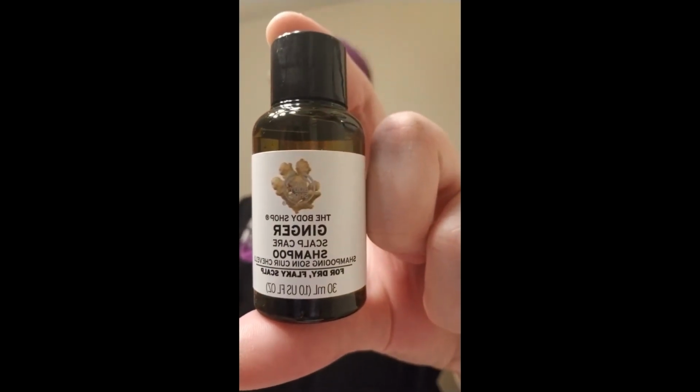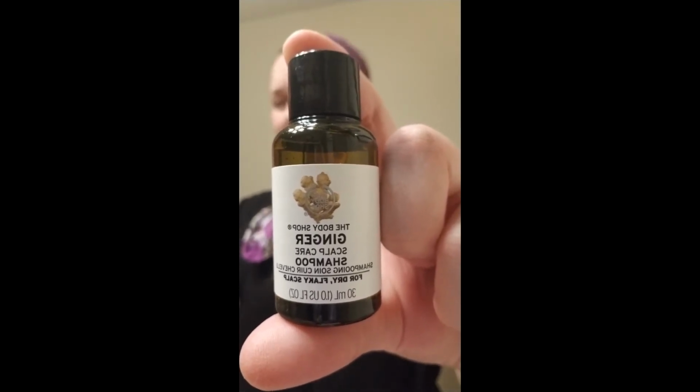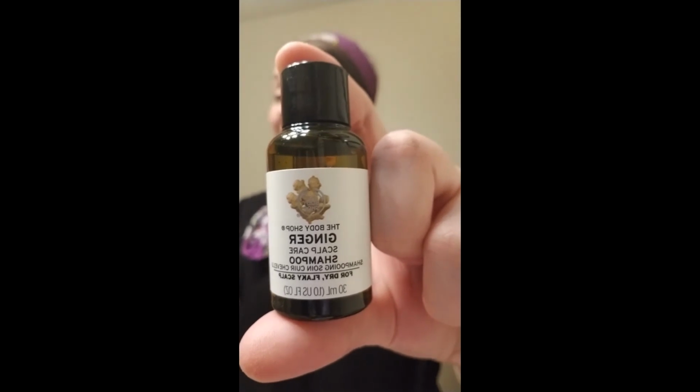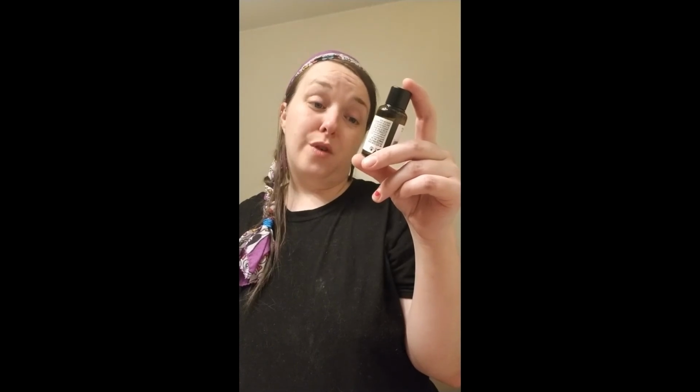And last, but not least, out of this month's Birchbox, The Body Shop Ginger Scalp Shampoo, full size, is $11. This anti-dandruff shampoo gently washes away loose flakes and helps soothe your scalp while exuding a pleasantly gingery smell. Massage into the hair until lathered. Rinse and repeat. The Body Shop Ginger Scalp Care Shampoo for dry, flaky scalp. Made in the UK.